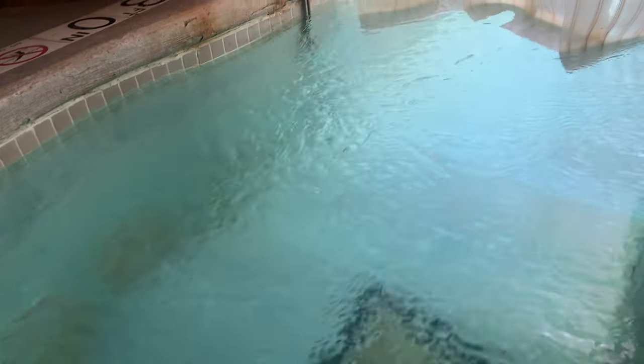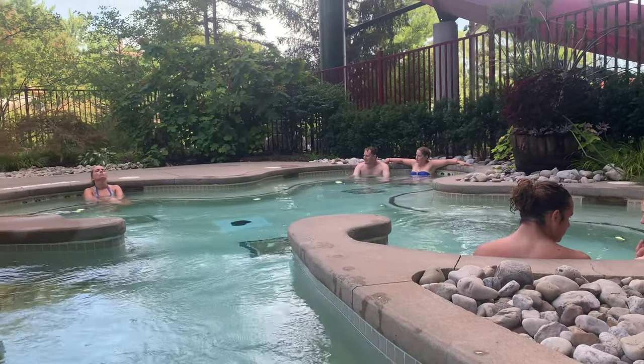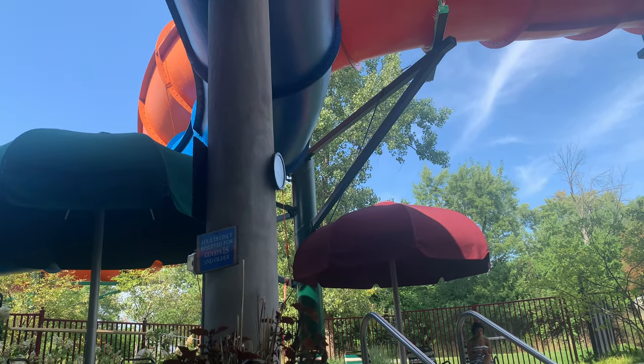This is one of the best areas here during the winter. It doesn't matter, I don't care if it's minus 20, minus 30. This is the outdoor hot tub. Minus 30 outside, it's nice to stay in this outdoor hot tub.